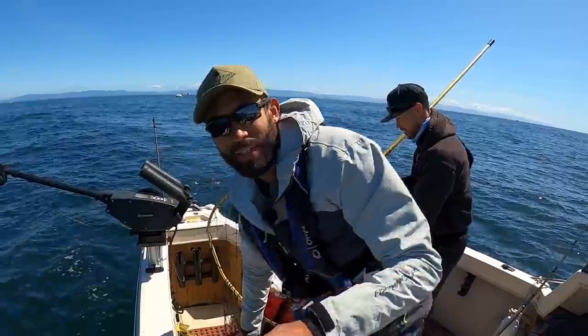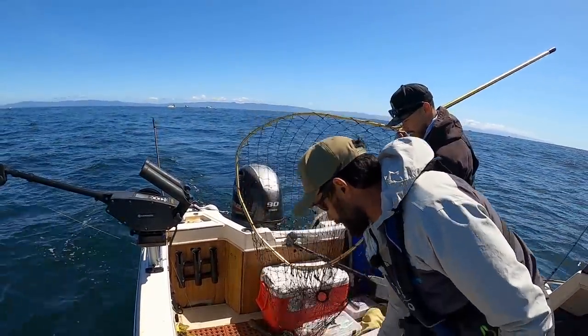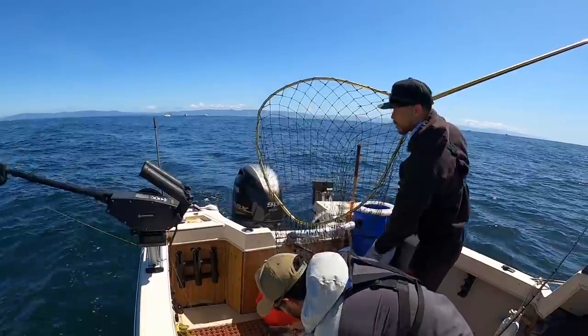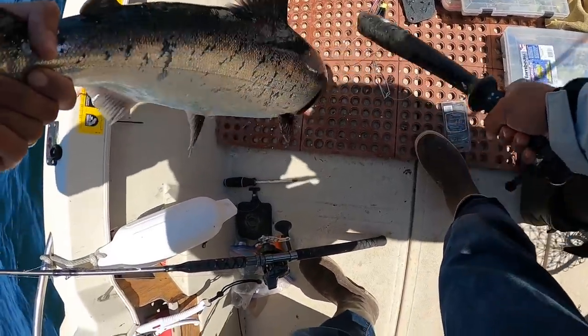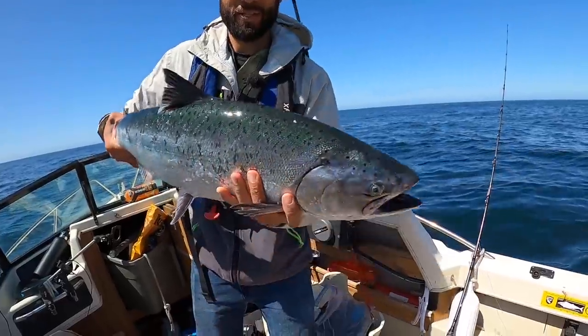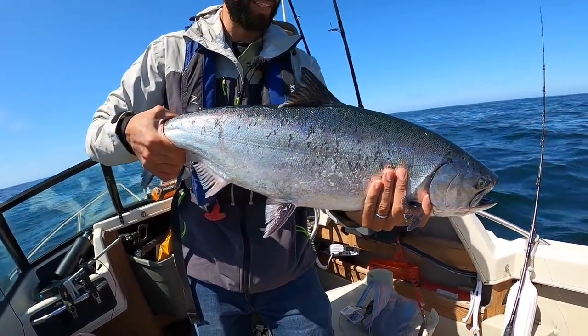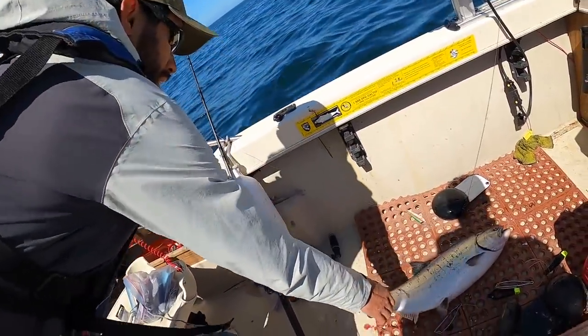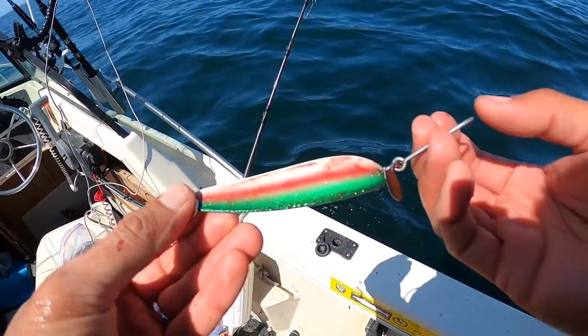That's a nice one. Yeah, that's about the same as the last one. Maybe a little smaller, actually. Took real well. Yep, he wasn't going off. Ah, fish number two. It's a nice one. This one's about 10 pounds, about the same as the last one. Right there, that's the spoon for the day. Two fish on it so far.